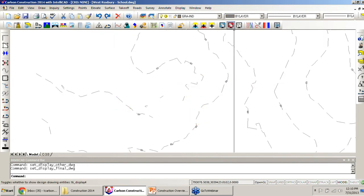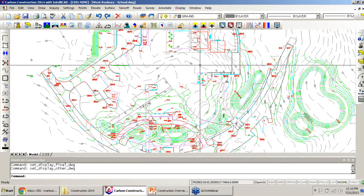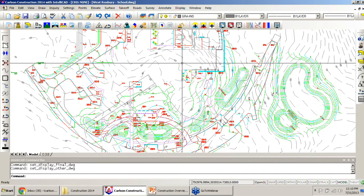Todd? Yep. There is one question. Is there a comparison matrix showing the different features of each module? Yes, there's a full list of the differences. If you contact your local dealer or Carlson sales rep, they should show that to you.